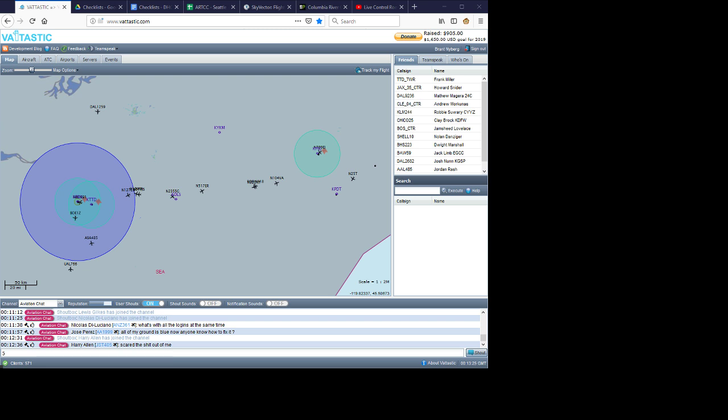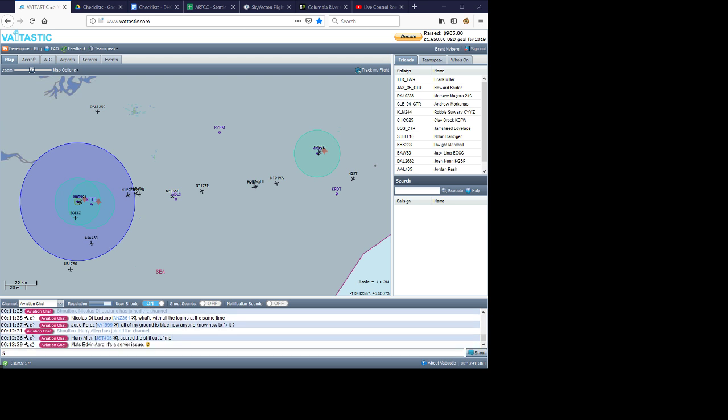Heck of a nice day. Delta 1259, descend via the Craters arrival, landing west, altimeter 3031. Ask me why I still have my landing lights on. I don't know why. I didn't turn the taxi lights on. I need the instrument lights. It's getting kind of dark in here.